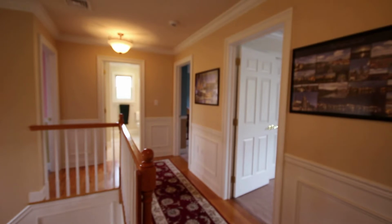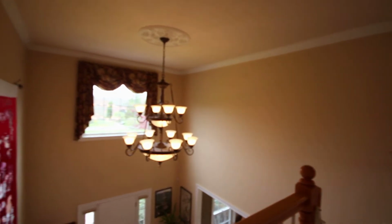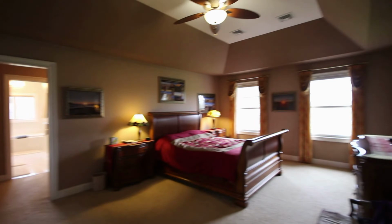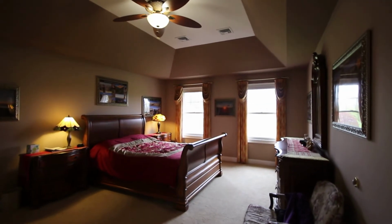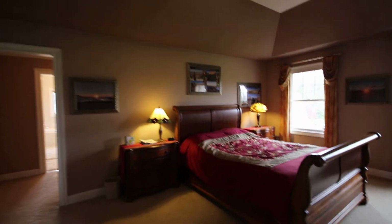The second floor hallway features hardwood and leads way to the oversized master bedroom suite. This oversized master bedroom suite has tray ceiling, sitting and dressing areas, double walk-in closets with attic access, and a private deluxe master bathroom.